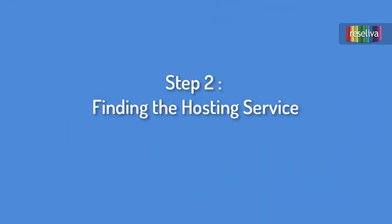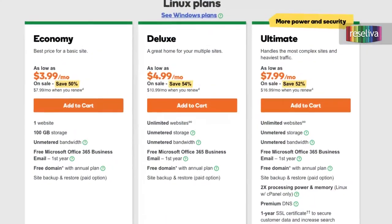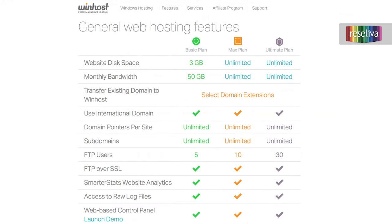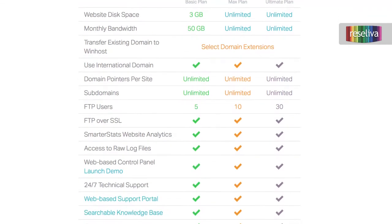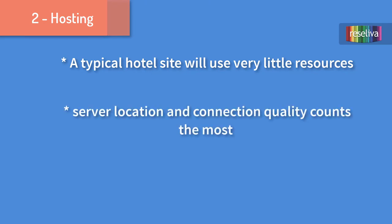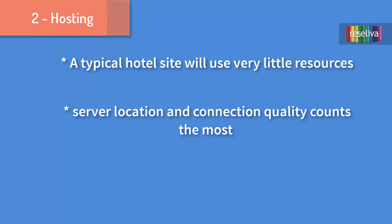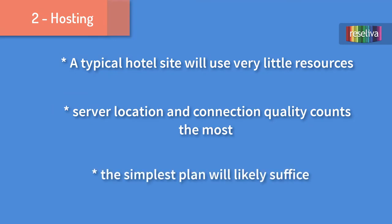The second step in building a website is finding a hosting service. Hosting companies offer different plans with varying parameters such as disk space and bandwidth, etc. Hardly any of these are actually important for a hotel website because their expected usage will be minimal. What matters most will be the quality of the server and how close it is to customers, which is usually independent of the hosting plan offered. As a result, the smallest plan is likely to suffice for an average-sized hotel, and this will be in the $20 to $50 per year price range.